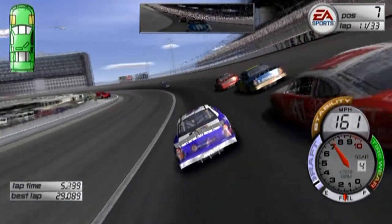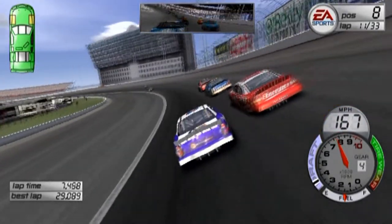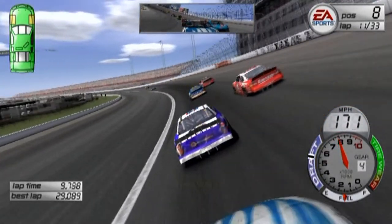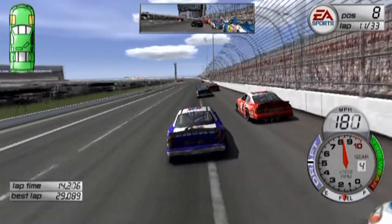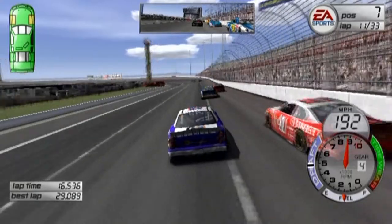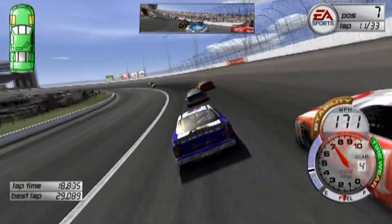Man, it's some good racing. We are just doing everything we can to try to hang on. These guys are, like I said, much faster than we are, and you have to kind of stay in the draft and work the draft to be fast around here.